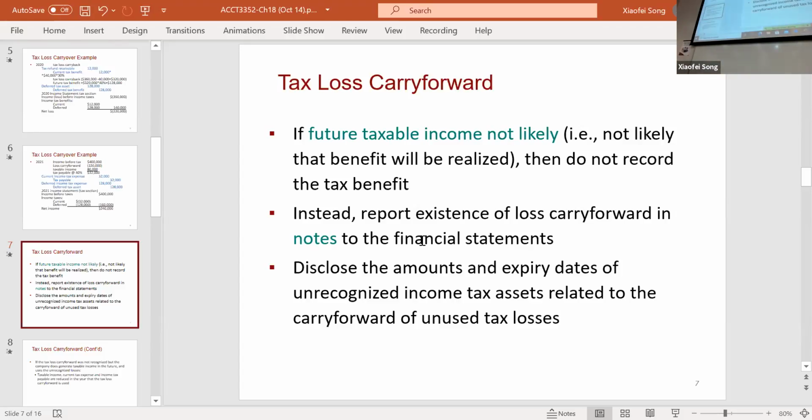So there are two issues. From a tax purpose, you have a loss, and this loss does not expire for 20 years, okay? But for financial reporting purposes, the benefit of the loss can only be recognized in the financial statements if it's more likely than not you can realize it. Otherwise, you cannot put it on the financial statements. You don't have to give up this loss carry forward, but you just can't recognize the benefit. Does that make sense? Yeah, it makes sense, right?